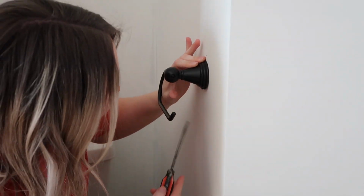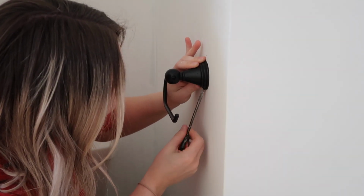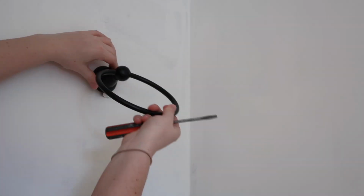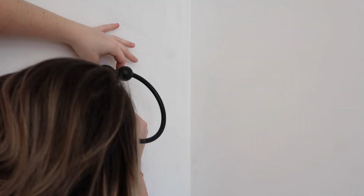I'm now adding back in the toilet paper holder and also the towel holder next to our vanity. And look how good they turned out. I'm just so impressed with what a $4 can of spray paint can do.